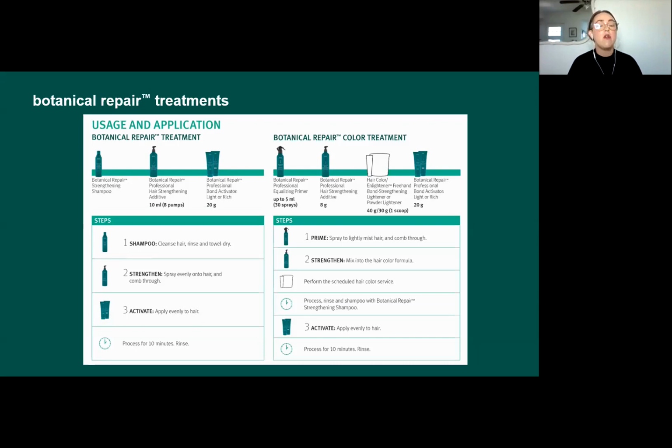So a shampoo and blow dry or a haircut service, right? They could add this on to that, or they could come in for just a standalone botanical repair treatment that would probably include a blow dry service as well. So however you have it set up in your salon. But when we utilize this type of treatment, there's only going to be three products that you're going to need.